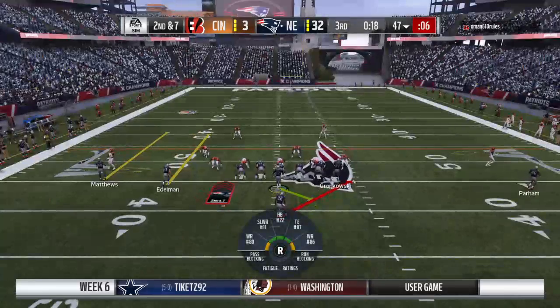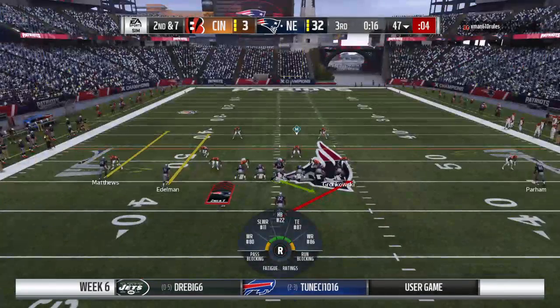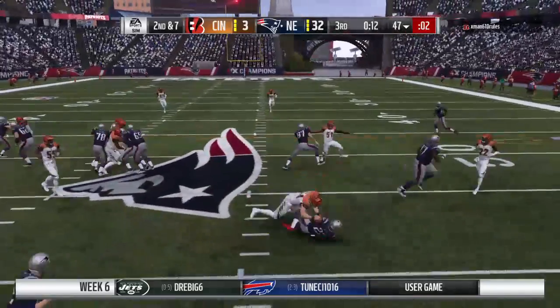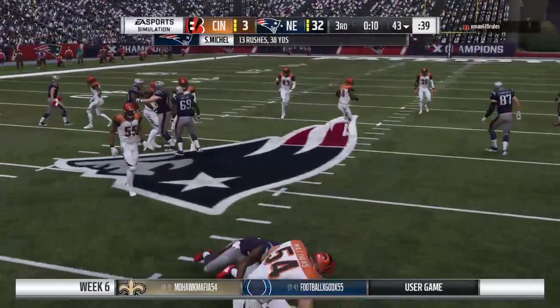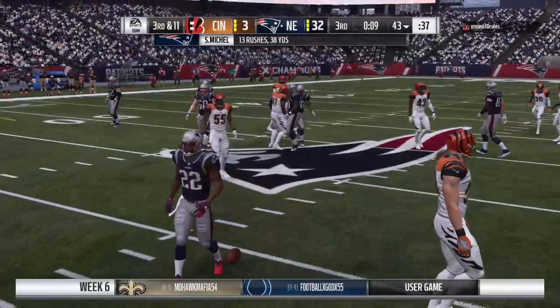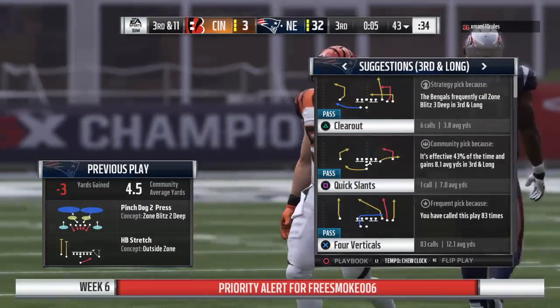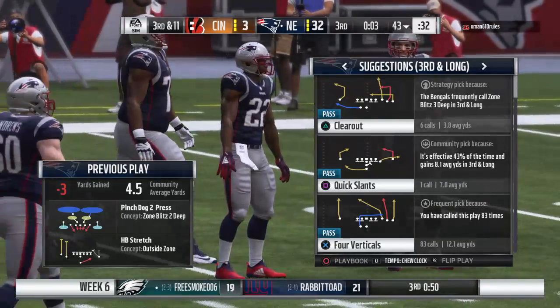Tight is right. Watch tight. Tight is right. Again, it's Michel, and he is met quickly in the backfield. Down he goes, folded like a lawn chair. So he loses 3 yards there. Now 3rd down.